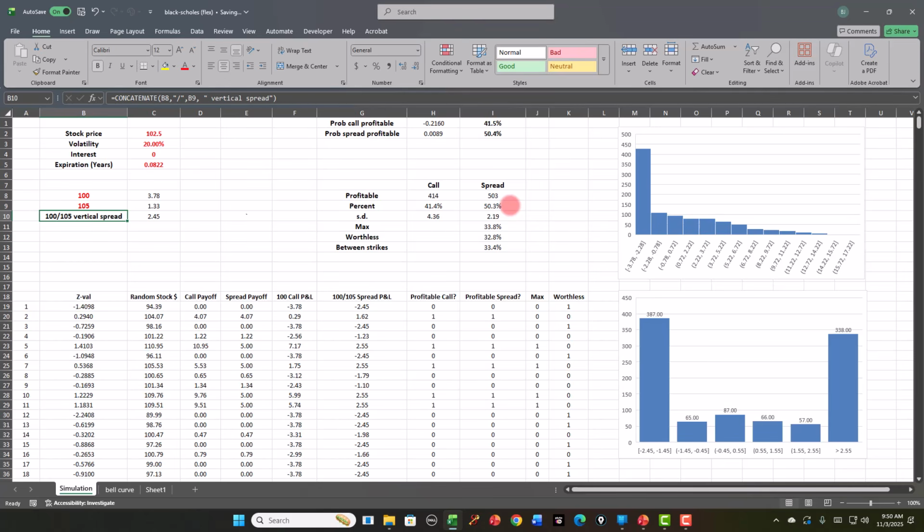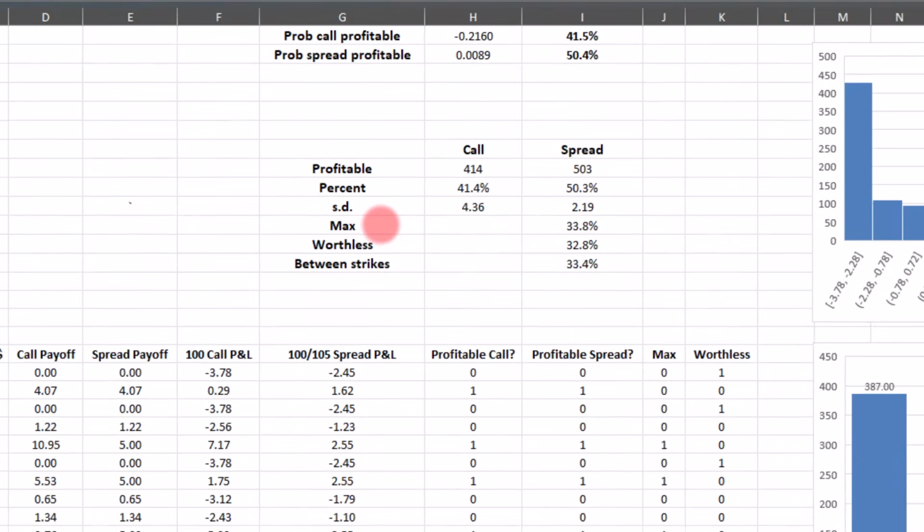But here's where things really start to get interesting, one of the main points of this video. Look at how many times the spread hit maximum gain. The full $5 was almost 34% of the time. It hit a worthless state about the same. It hit between the strikes about the same. They're all roughly a third. So remember, once you're in a shorter time frame, such as within 30 days, that area between the strikes becomes relatively bigger. And here, roughly a third.